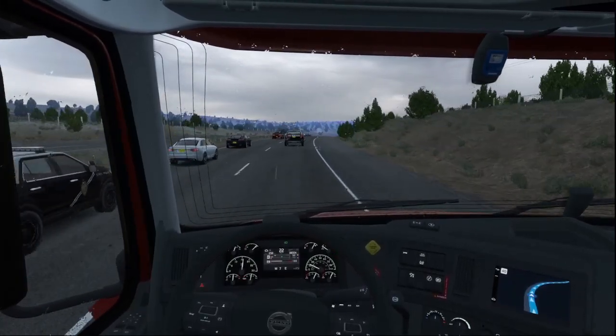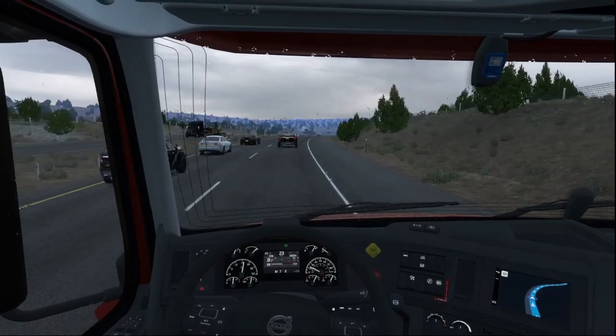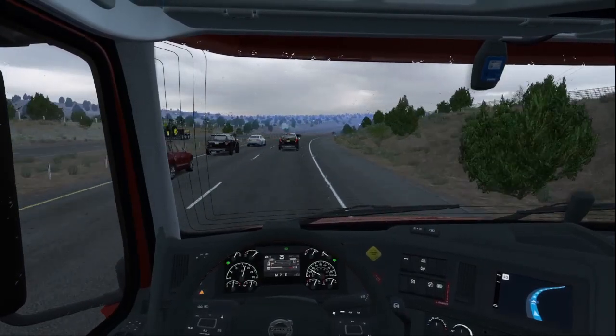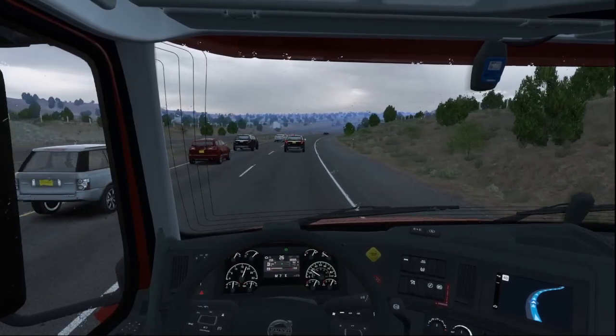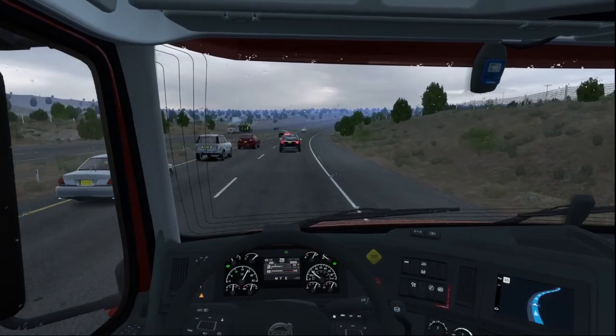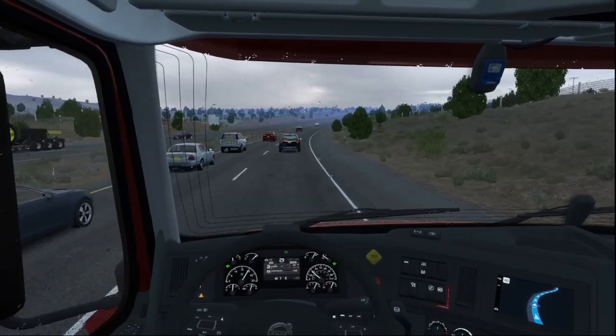Come on, baby, don't make me shift gears. Or they picked up that one. He wasn't too far behind. We didn't have many cars go by us. So he could have very well picked up that cop.